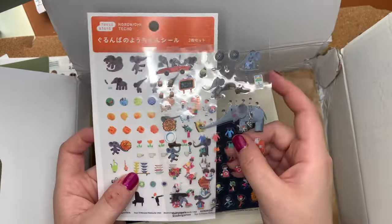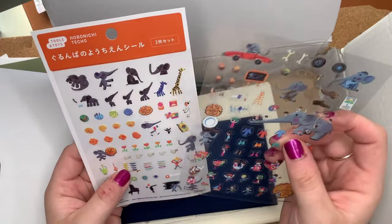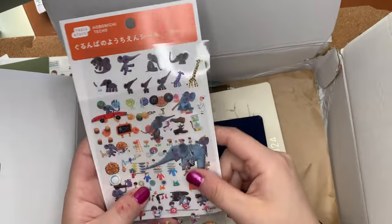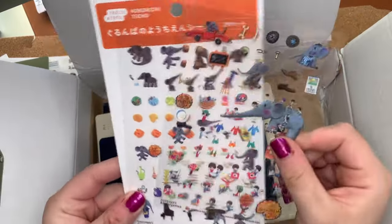So it was between this and the washi tape, and I really wanted the washi tape, but I decided to go with the stickers because I think they were cheaper and I was running up on what I was comfortable paying for. So yeah, I got some stickers of Grandpa's kindergarten.